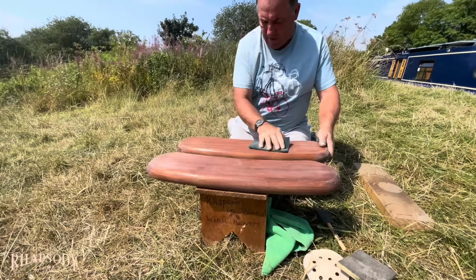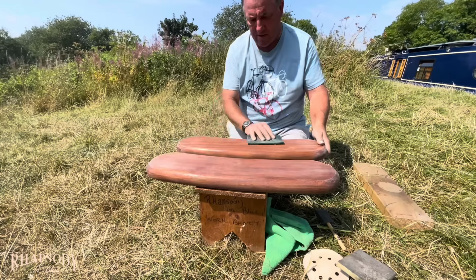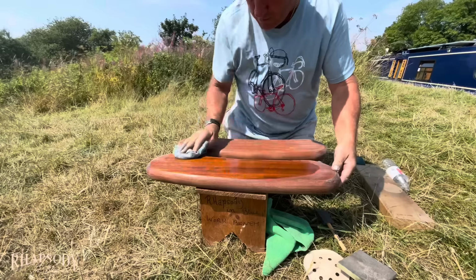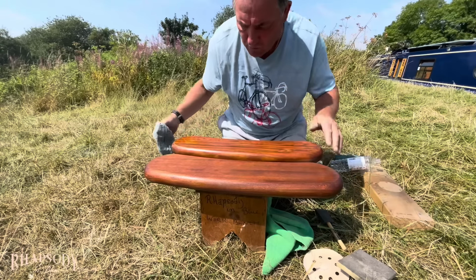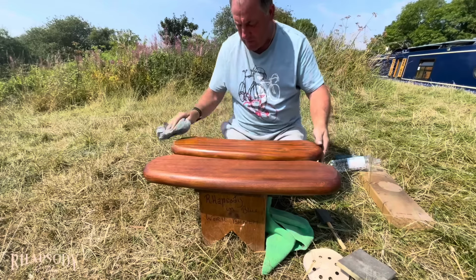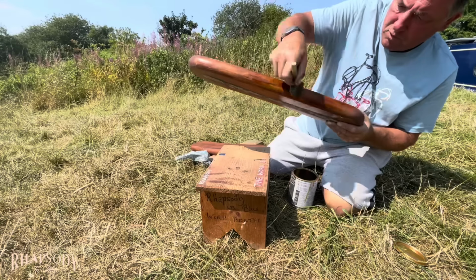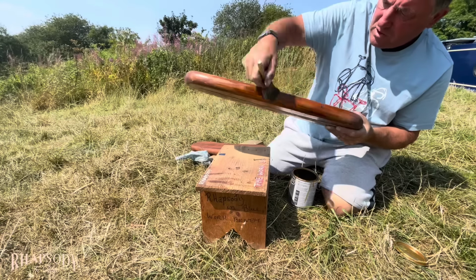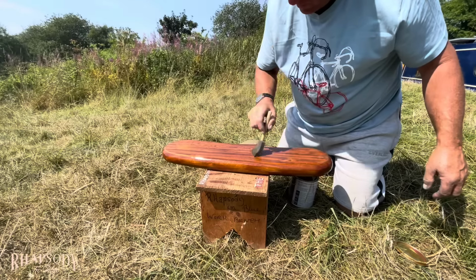Just giving these another, just an emery cloth, just a light sand down. Another wipe with white spirit. As you can see, the sun's drying it all out, so it's all going like a doll. So it's ready for another coat of varnish. All this will do is keep building up, and you get a nice gloss finish. Make sure you keep it nice with the grain.